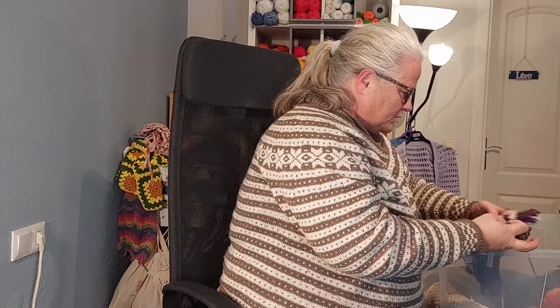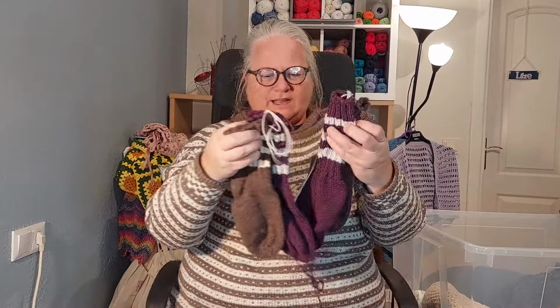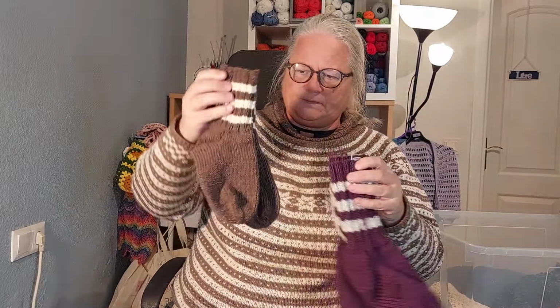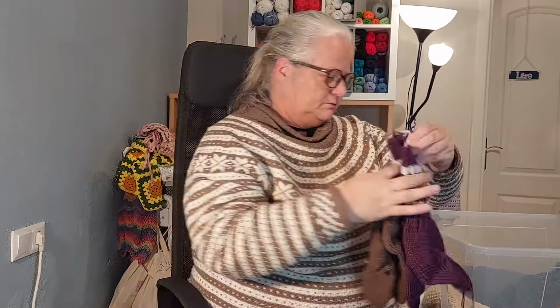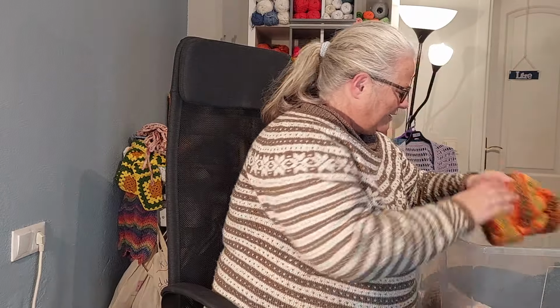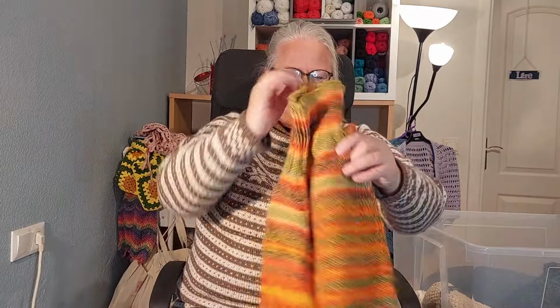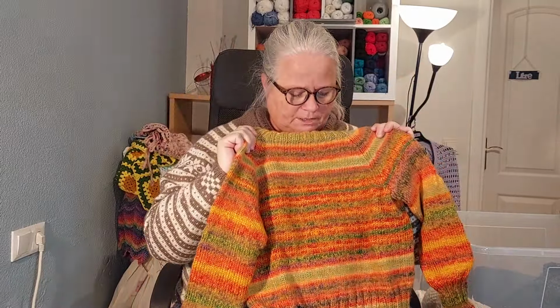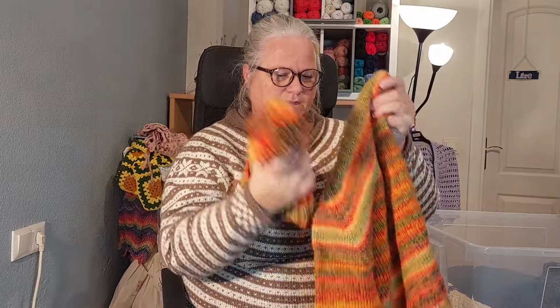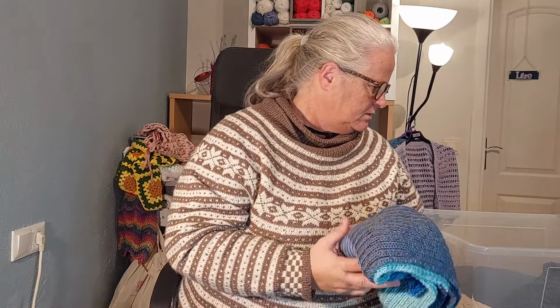Yeah, I have some socks. Let's see, two pairs of socks here. I haven't woven in the ends. Brown, kind of purple, or wine color. Oh, here I have a set. It's a hat and a jumper, a sweater. This is in acrylic yarn, one different color in the same skein. So this goes together. The rest is practically wool. Well, my tops were cotton.